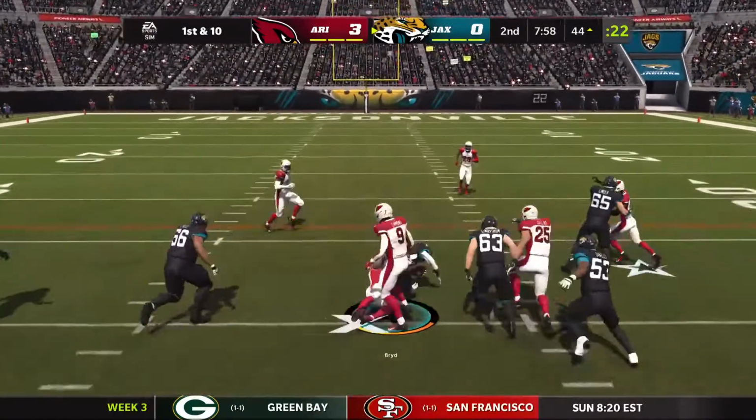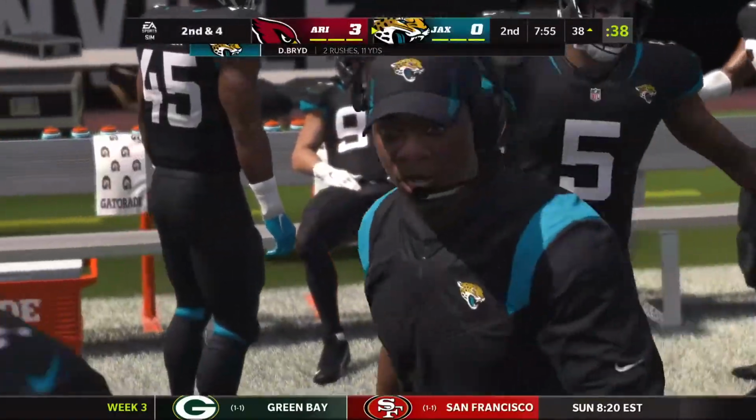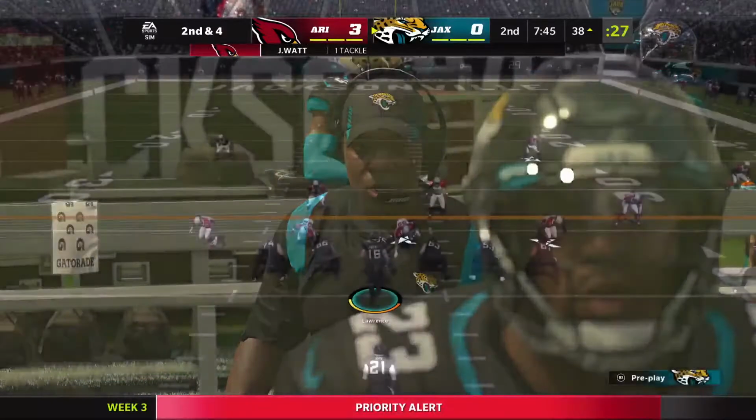Running game working. They'll stick with it on 1st down. He'll get a nice chunk there on the 1st down run, and it's 2nd and 4.